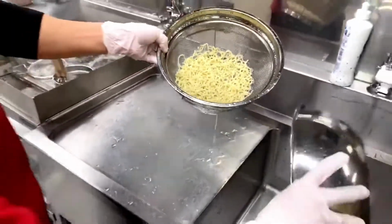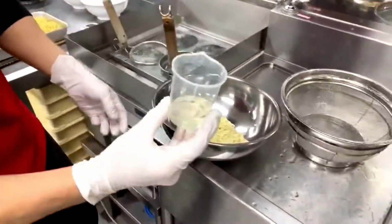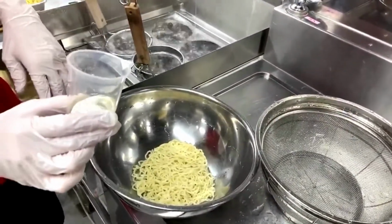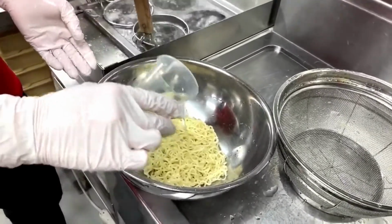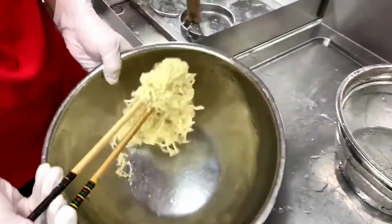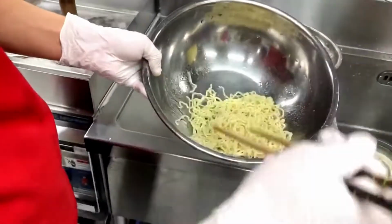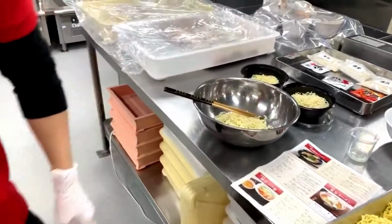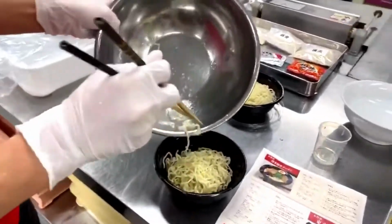So now I want to put the noodles into the bowl. And you can use just vegetable oil, or you can use flavored oil that you use for your ramen, maybe some garlic oil or some leek oil. And just coat the noodles with oil. That's going to prevent the noodles from sticking back together again. Then place it into the takeout container.